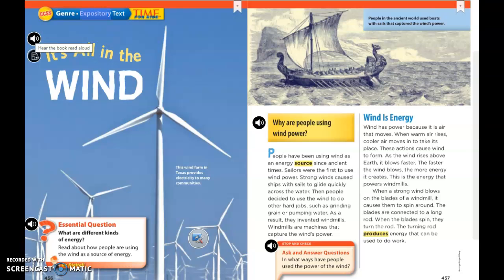Genre: expository text. Time for Kids. It's all in the wind. This wind farm in Texas provides electricity to many communities. Essential question: What are different kinds of energy? Read about how people are using the wind as a source of energy.